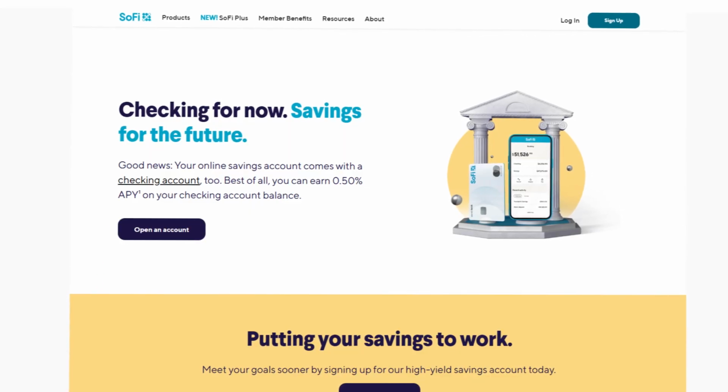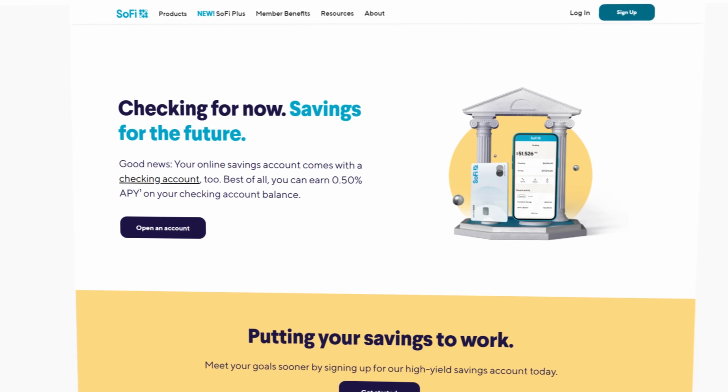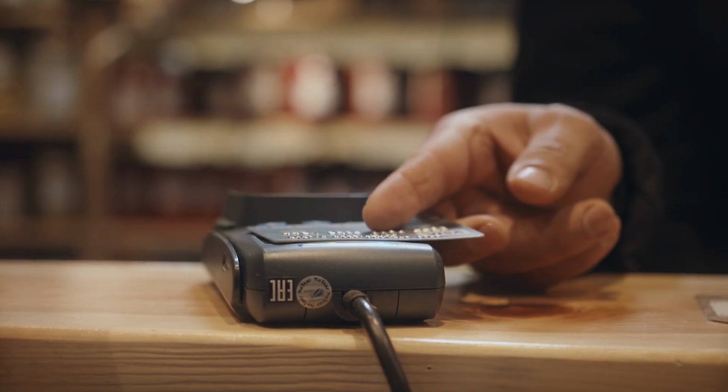On the other hand, if you take SoFi, this account does offer both a checking and savings account. So you can have your money in a savings account, get paid out that high APY as an HYSA. But then when you want to spend money, you can take it from the savings account, put it into your checking account, and then use a debit card, tap to pay, or anything like that.